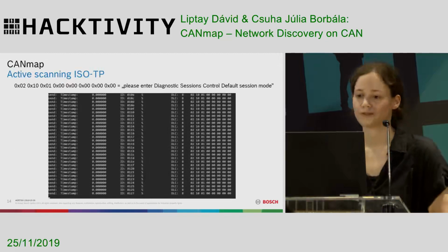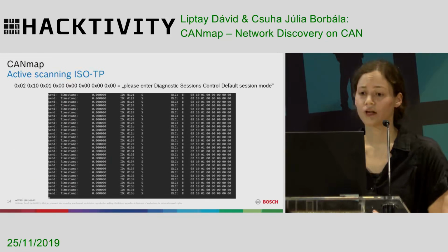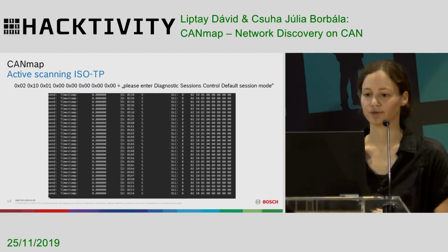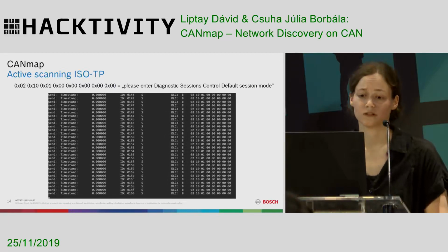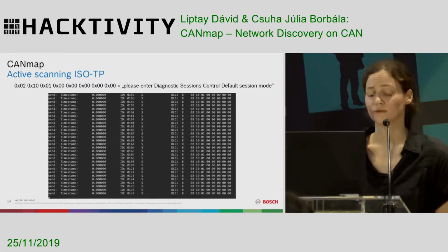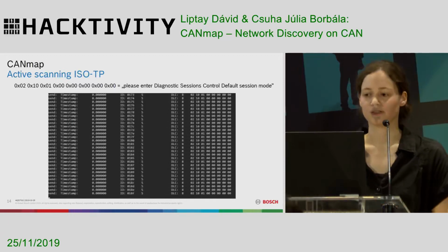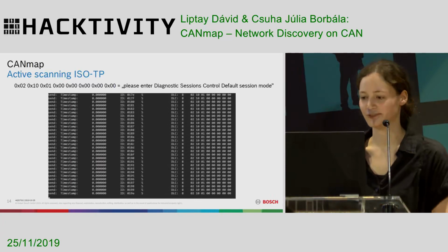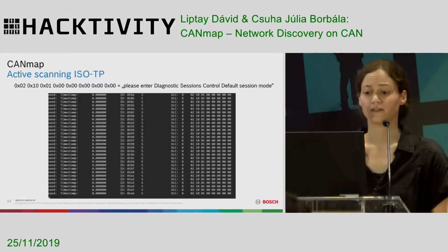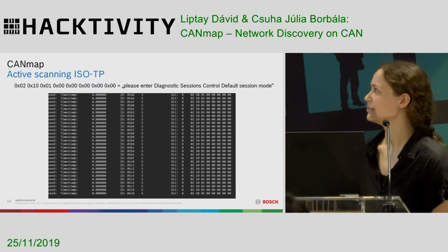After executing a passive scan, we cannot be sure that our tool identified all of the valid ISO-TP addresses on the network. That's why we have an active scan for that. This module uses the most basic command of the Unified Diagnostic Services, 02 10 01, which means in the language of the standards, please enter diagnostic session control default session mode. This message is sent to all possible addresses, and in case we receive an answer, we record the address, because later we can communicate with the target with it. This brute force can take a few minutes. I like this video of it. It's really meditative.